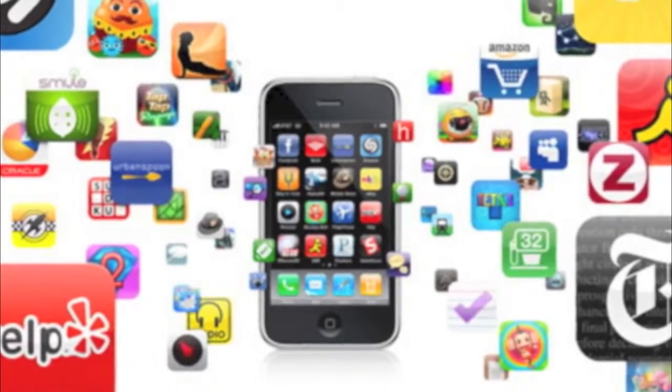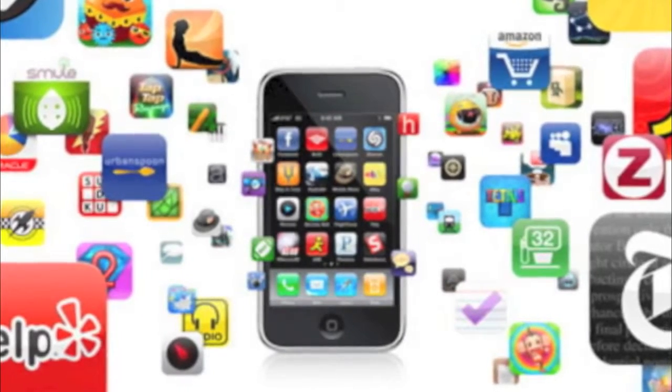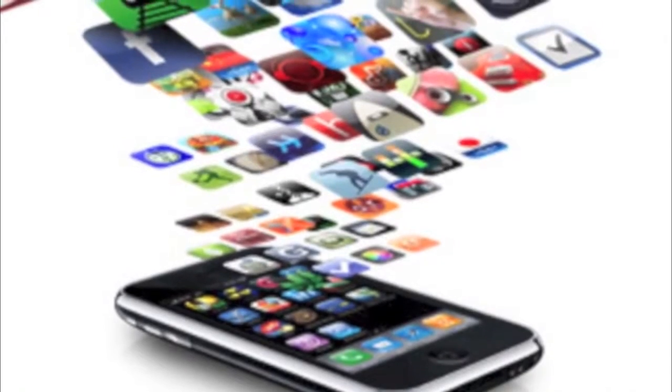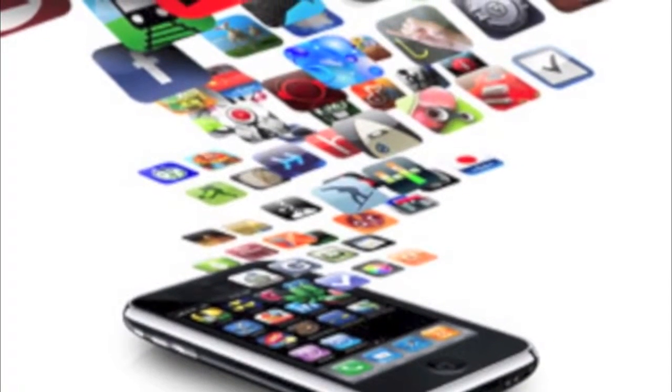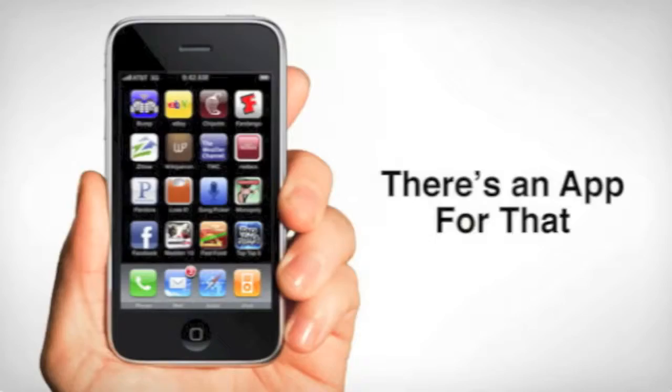Thousands of apps that can do anything you can imagine, from finding your car to taking you into outer space, letting you explore the planets. In only a couple of months, Apple managed to get over 200,000 apps into the App Store, and there was basically an app for anything you could imagine. Apple even came up with the famous phrase, "There's an app for that."